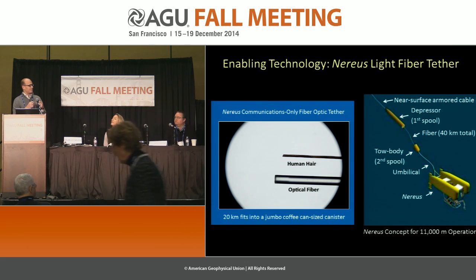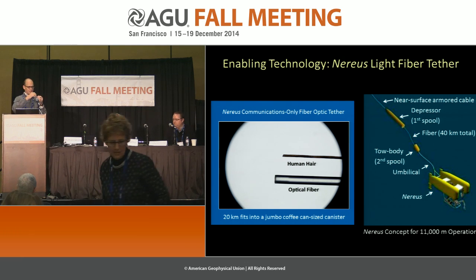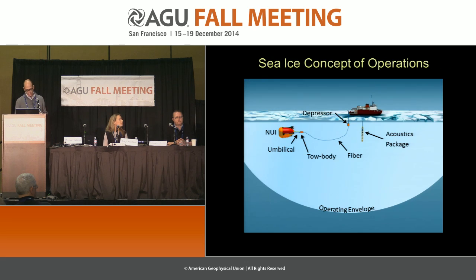The system itself consists of 2 spools of this cable, which are wound into 20-kilometer coffee can-sized canisters, one each in the depressor and another in the tow body. The depressor and the tow body go over the side of the ship mated to protect the fiber as it goes into the water, and then separate at a safe depth, after which the tether provides just a communications-only link to the vehicle subsea and not providing power like a traditional ROV.